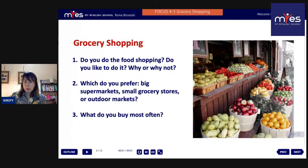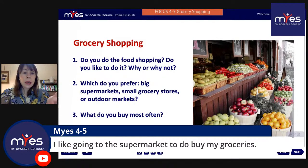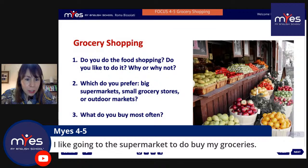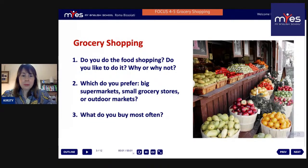You like going to the supermarket? Okay, I like to go. I like going to the supermarket to buy my groceries. Okay. I like going. So going is in the gerund form. So I like going to the supermarket to buy my groceries. So ignore do, to buy my groceries. I'm starting to write to buy my food shopping. Okay.